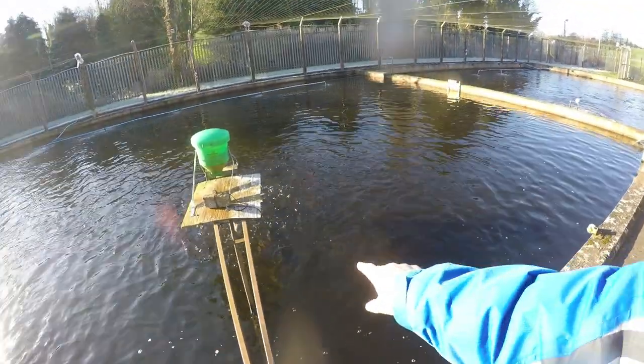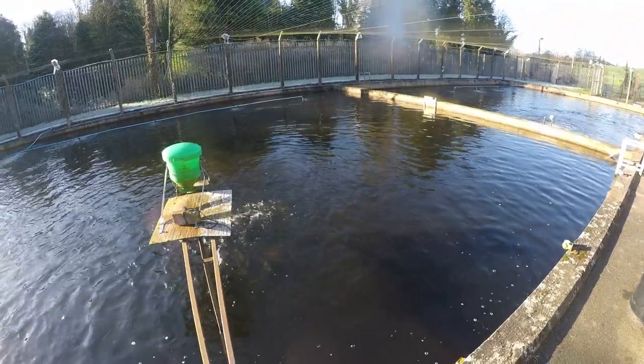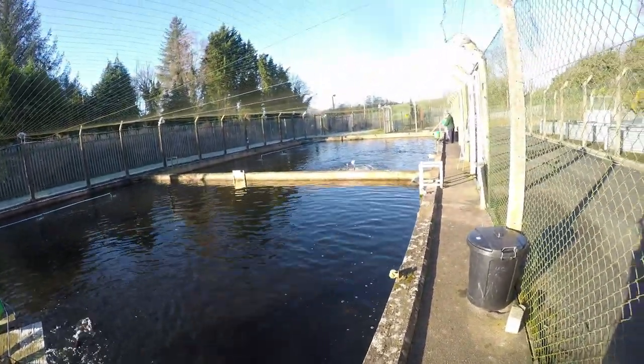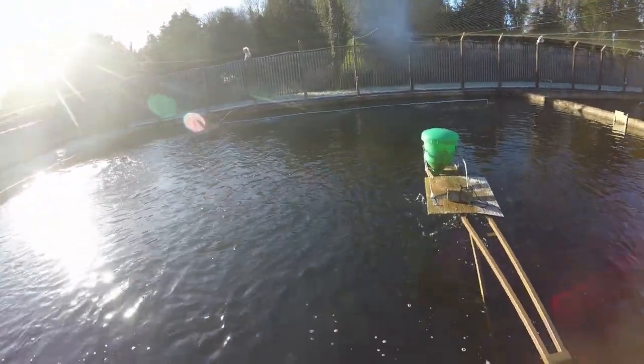So all the fish in these two tanks here will be getting stocked out in April. That's two full tank loads. This is what we call last year's stock.